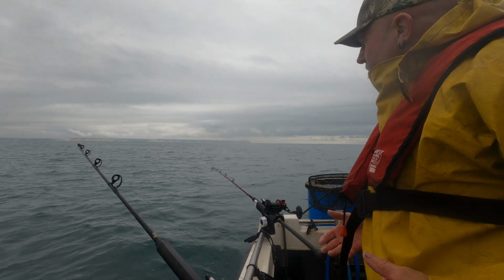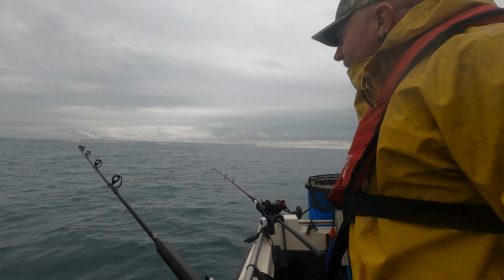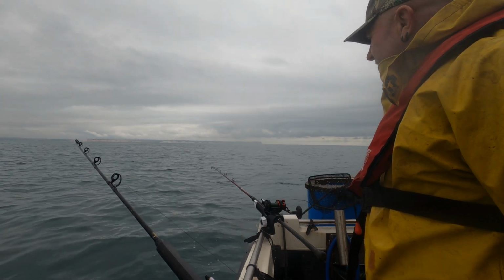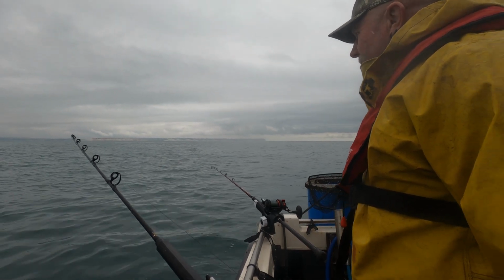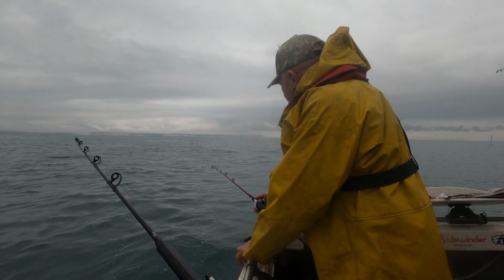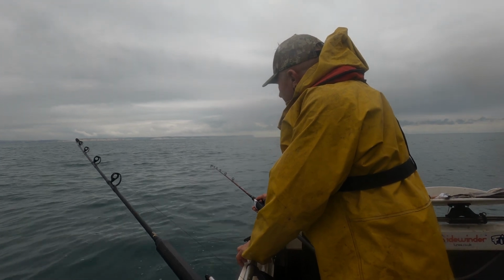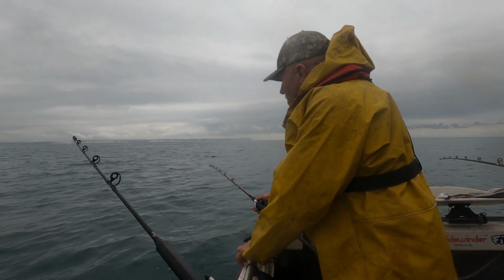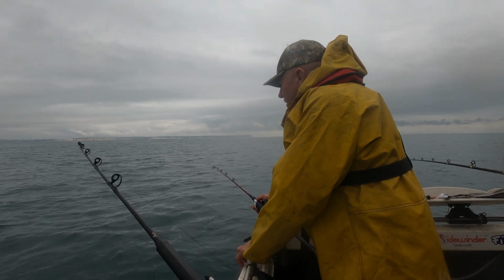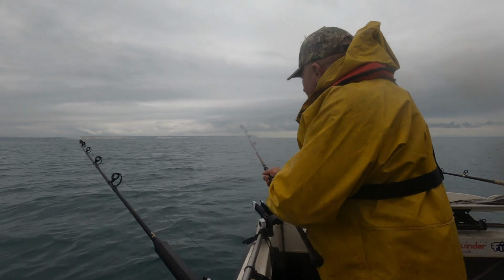Right, both rods, we're just going loopy there. It stopped. No, still going, both of them. It's almost like they may be together, like they're both in the same thing. Right, yeah, it's got to be. One rod's tangling up with the other. Both nodding at the same time.